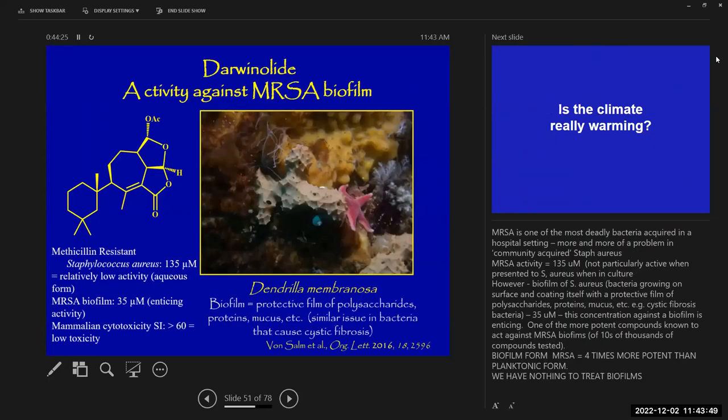The other thing we found that caused quite a hoopla was in Dendrilla membranosa, the sponge. There's a lot of different chemicals in Dendrilla, but the one that was really exciting is one that's active against MRSA in its biofilm form. If you know anything about MRSA, you know that it occurs in two forms, an aqueous form and a biofilm form. If you're a surgeon, you know about the biofilm form, particularly if you do knees, because what happens is you put in an artificial knee joint, it gets a biofilm, a layer of mucus and polysaccharides and proteins growing on it, and MRSA gets under the biofilm, it can't be treated, so they have to take out the implant, clear the patient of the bacterial infection and redo the surgery a second time.